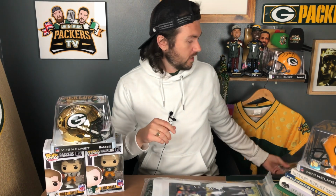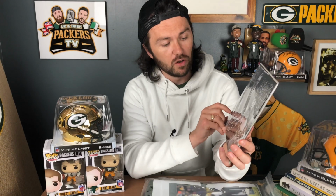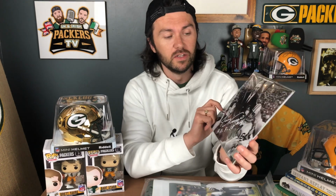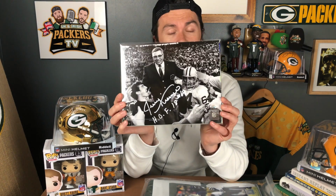And then, of course, the trifecta, a signed Jerry Kramer pic. There he is with the great man himself. Again, that has Hall of Fame. So an awful lot of Jerry's signed stuff doesn't actually have the Hall of Fame on it because he wasn't in the Hall of Fame until 2018. So I have a signed pic that I got done by Jerry himself, but he hadn't been in the Hall at that time. Again, just an absolutely unbelievable picture.